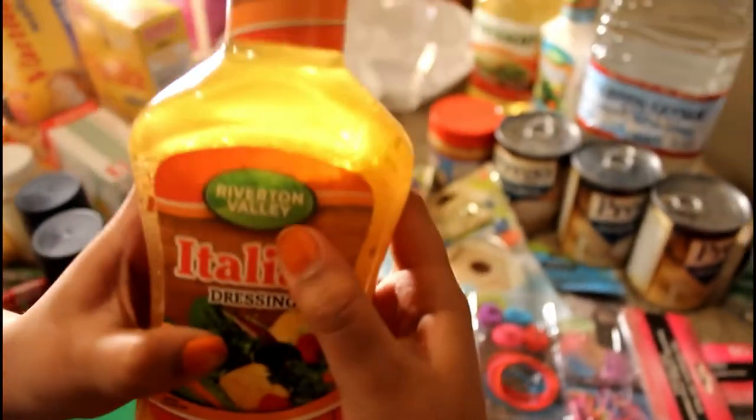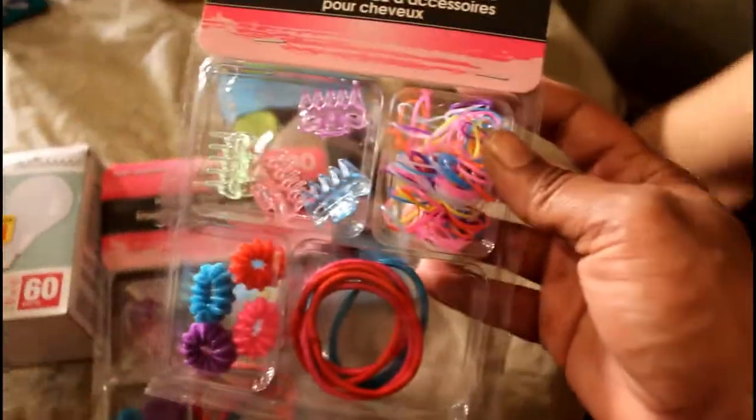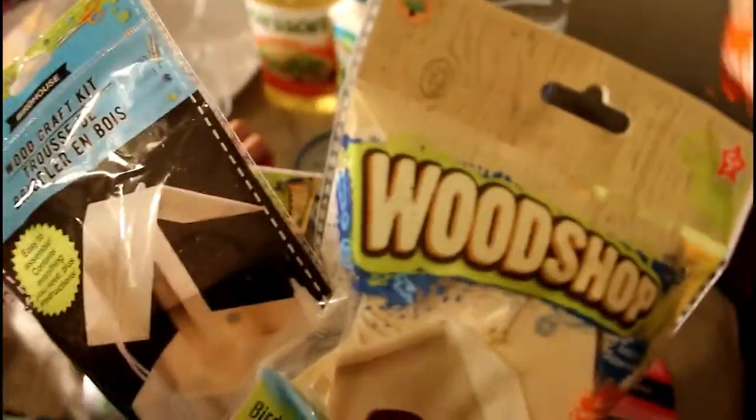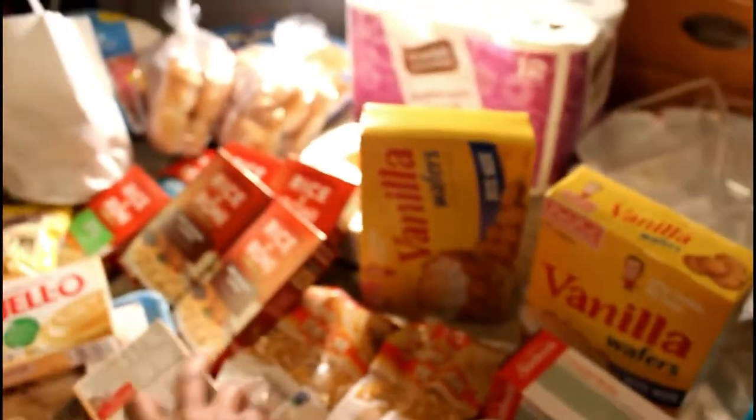We got some salad dressing, speed sticks for the boys. We got some 80 pack accessories for the girls. So I got 2 of these, 1 for Claudia, 1 for Hannah. We have these art and craft kits that we're gonna do. This is some wood shop arts and craft kits. Already did that. We got some water, some ranch. And this oil came from Save-On. And some peanut butter.